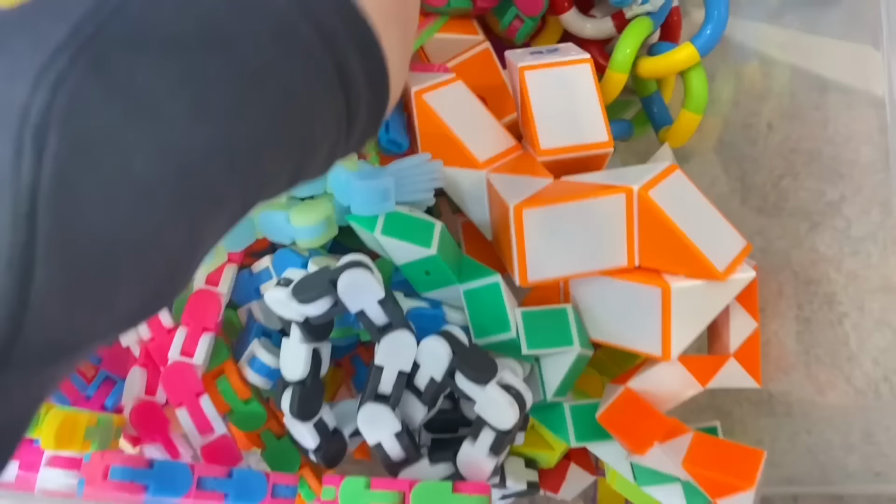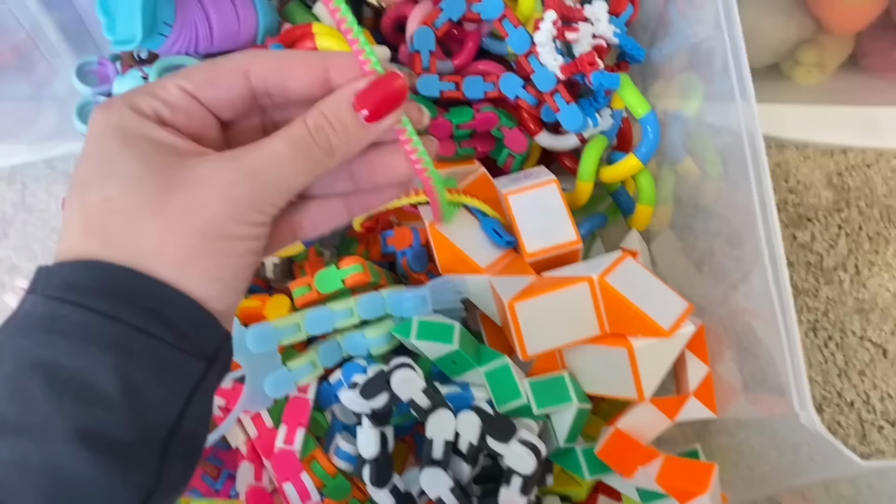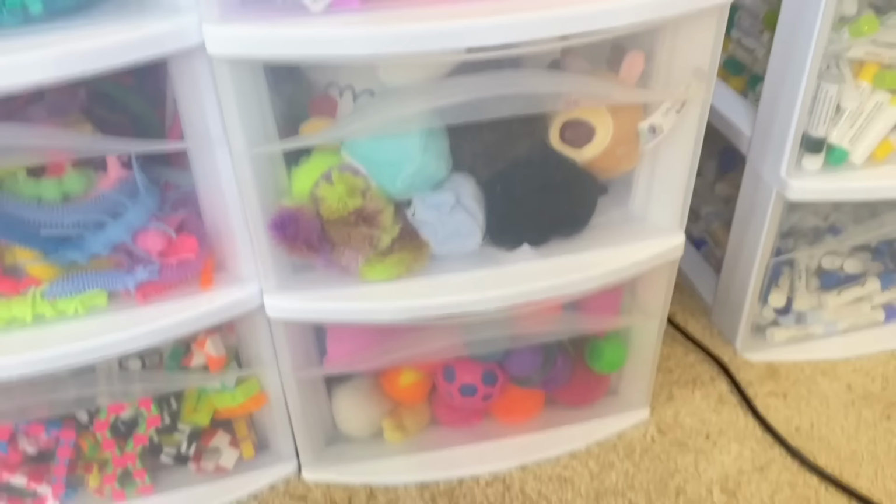Lastly, in the center, we have zipper bracelets, which were never like my favorite, but fun fact, when Dan and I first started dating, he would always give me a new zipper bracelet every time he saw me and we would match, so. Now moving on to the last three drawers of my fidget collection.